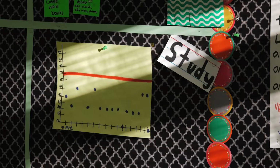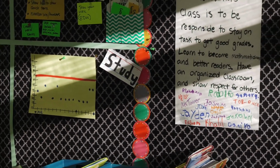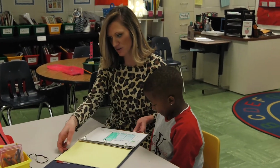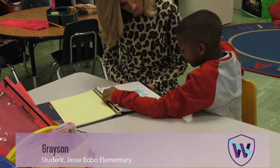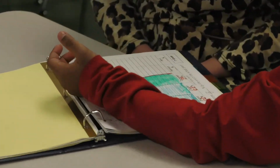So I want to ask you about the study section of your PDSA board. This is when you take the time to look at your data. Can you tell me a little bit about how that helps you to be able to see that data? It motivates me to do better. You had some data in here where you colored a graph. Can you tell me a little bit about this graph? I really want to get it all the way to the top, but it's hard to get it all the way up there. It is hard to get it up there.